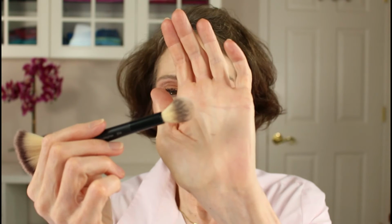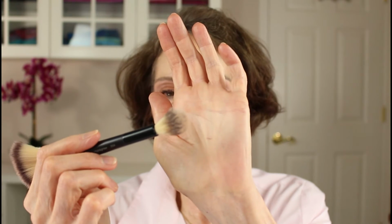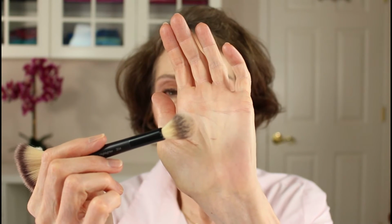So I'm going to go ahead and apply the pink shade first, right above the blush area on my cheekbones. Then I'm going to take another brush and apply the lightest highlighter. It's going to be a pearl color. And just blend it out and in with the other blush.